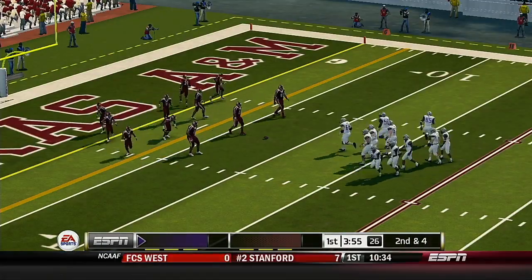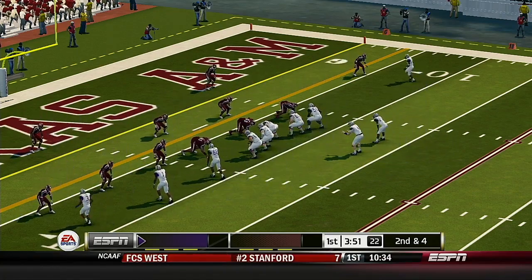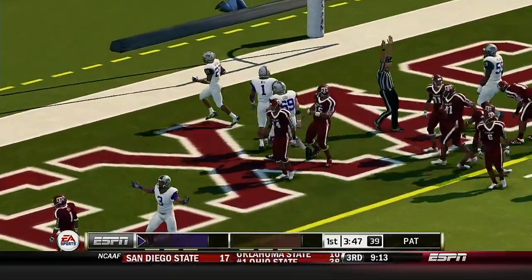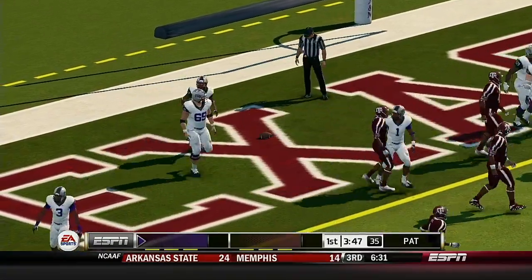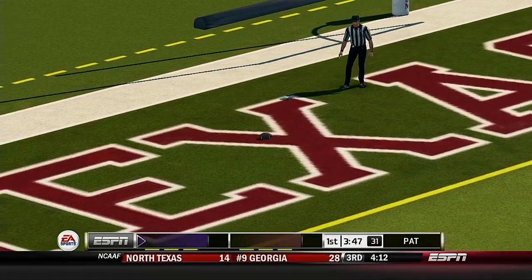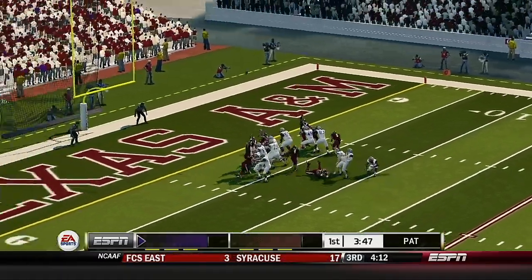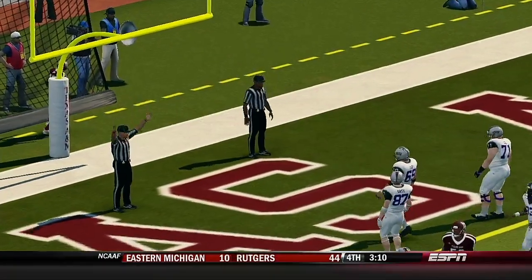Check three, check three. Come on, baby. Let's see what you got. Touchdown, Horned Frogs. He splits the uprights with the extra point.